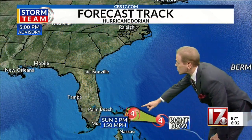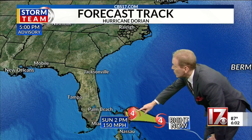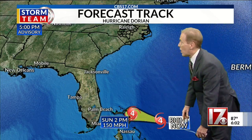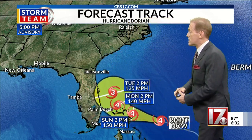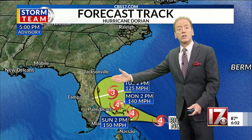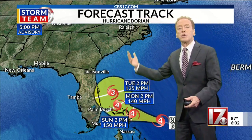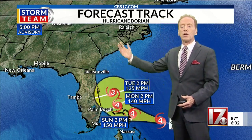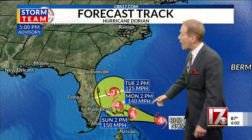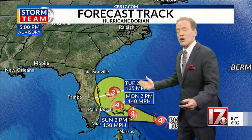It's a Category 4 storm Sunday afternoon ripping through the islands of the Bahamas, and then because the ridge that's been up over Bermuda, over here, is weakening and moving off to the east, it's going to allow the storm to recurve before it hits Florida. All storms will eventually recurve. We thought this would hit into Florida because that ridge was going to be strong and then recurve. Well, it's doing it sooner, so it's not going to come across the coast of Florida.